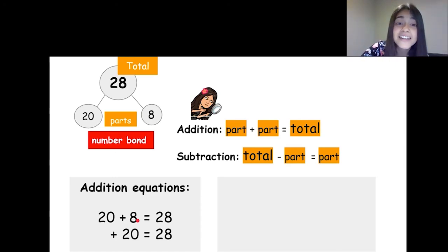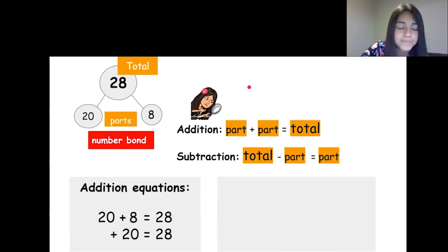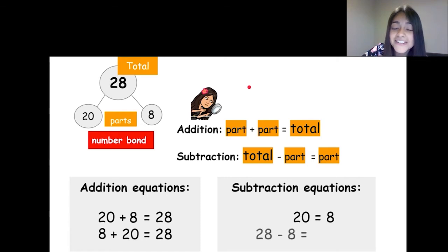Now let's look at that second math equation down here, the addition one. What do you think will go with 20 to get 28? Yeah, that's right. It's definitely also going to be 8, right? We're just flipping around that math equation, kind of like we just did in that other problem. Now let's look at subtraction. Our first math equation is 20 is the same as 8. And our second math equation is 28 take away 8 is something.